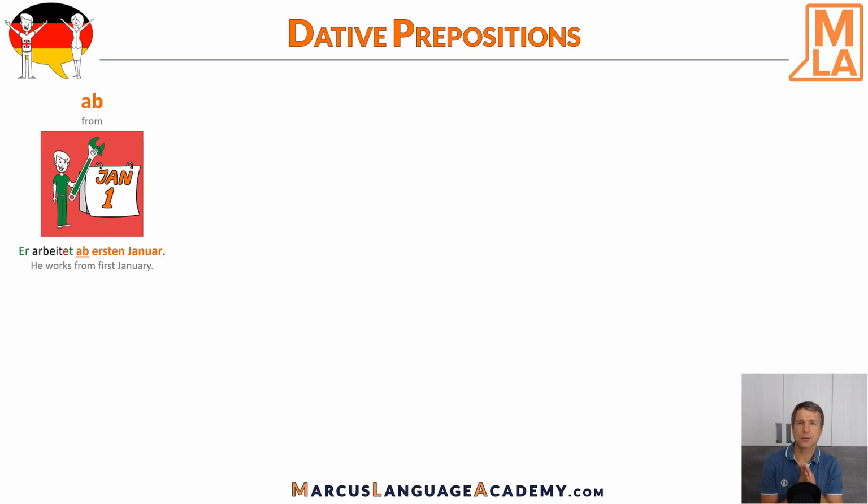So just a little comment on the colors I use. The orange color is obviously for the dative case. So ab 1. Januar. Er is a nominative, so therefore in green. And the background of our image is red because the verb arbeiten uses an additional e here, so it's a kind of irregular. So those are the colors. Let's see the next preposition.